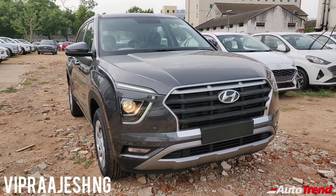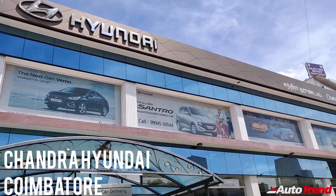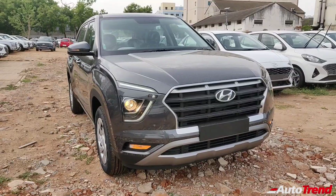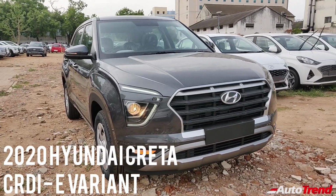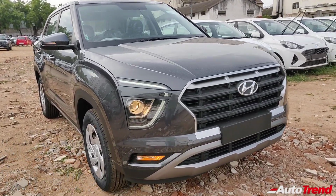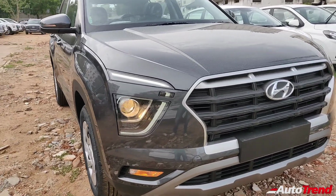I am your VIPRAAJESHNG again from Chandra Hyundai Coimbatore showroom today, and I am here with the new next generation Hyundai Creta entry level E diesel variant. The Hyundai Creta's diesel range starts from the entry level E variant, and this is how it looks like.